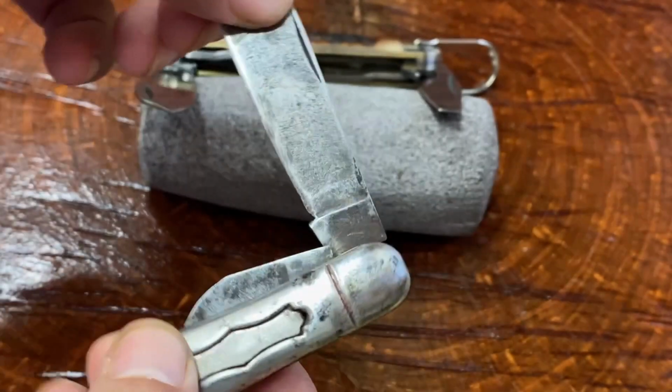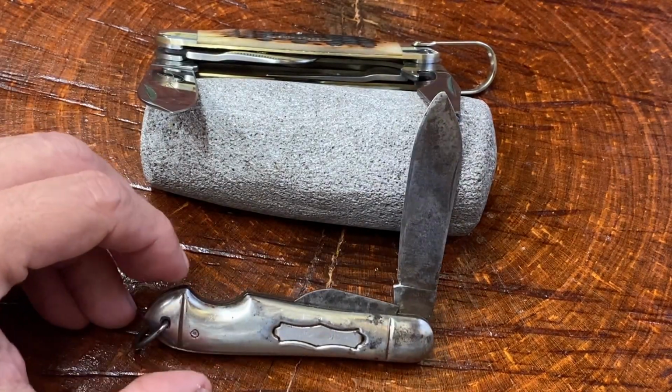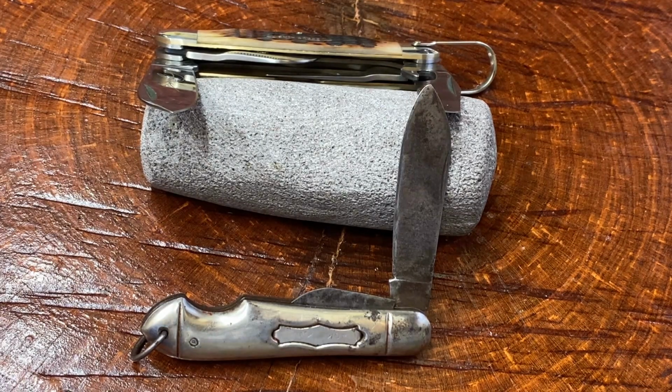Paid $5 for this at that antique store. Man, that antique store was just overflowing with knives. Overflowing with knives. And I think it's because of COVID. I don't think they had opened in a long time, and when they finally did, boy, did they have knives.